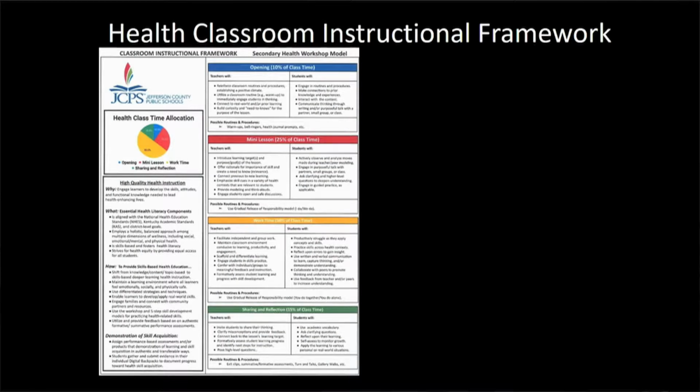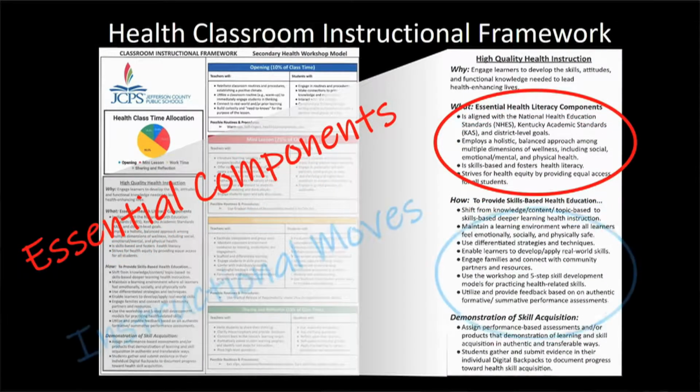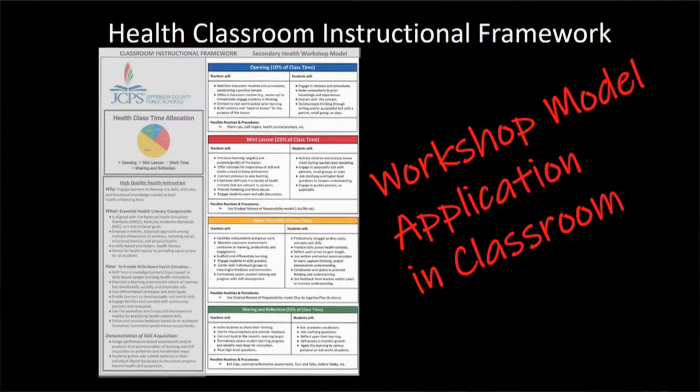Many of us might be familiar with these National Health Education Standards because we've had them for several years. But Kentucky just released their newly adopted in 2019 KAS, or Kentucky Academic Standards. And these standards are perfectly aligned with the National Health Education Standards. And all of the performance indicators are aligned with one of those national standards or skills.